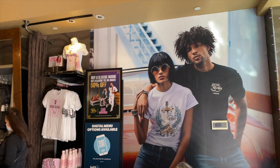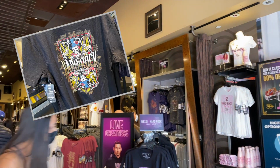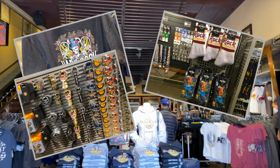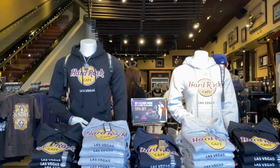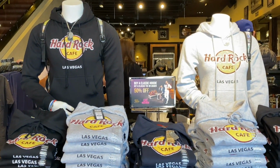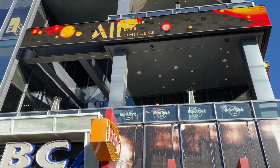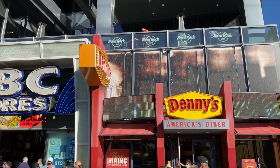Back at street level, you'll find yourself in the gift shop where you can pick up a Vegas-themed t-shirt, socks, keychains, you name it. I think we've got a theme going on here today, lots of branded merch. On with our journey. Totally dwarfed by the Hard Rock above it, here is a Denny's restaurant.